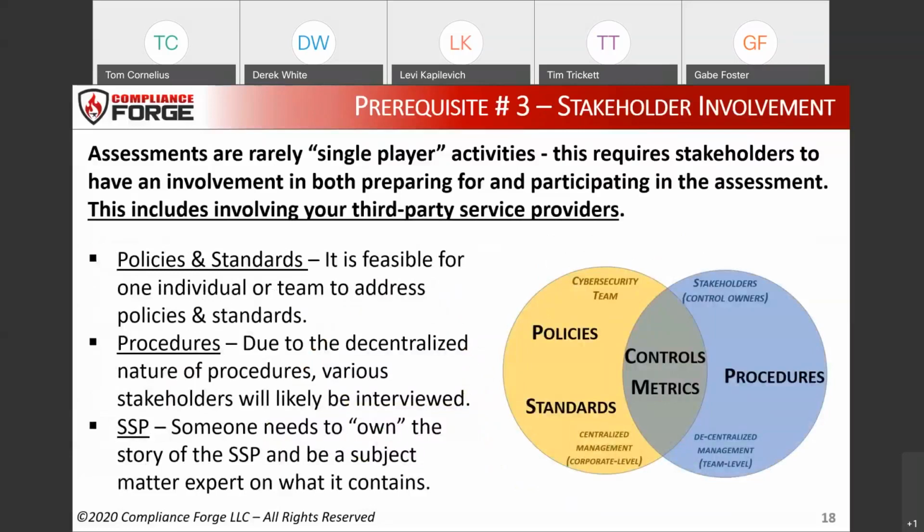And this is one thing where, again, once you get your documentation together, think of stakeholder involvement. It's not a single player activity. And this also includes not just other stakeholders within your company, but third-party service providers. So one person from your company, dealing with a C3PAO, could talk your policies and standards. One person can manage that.